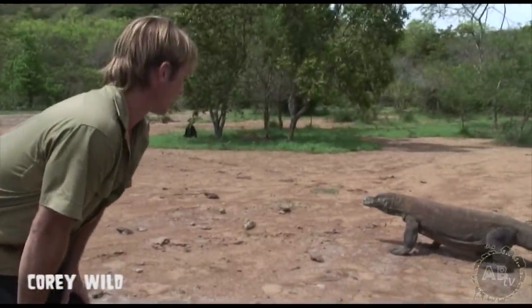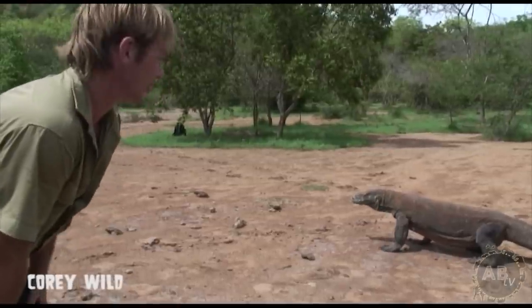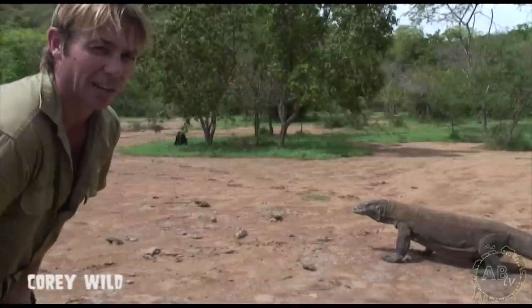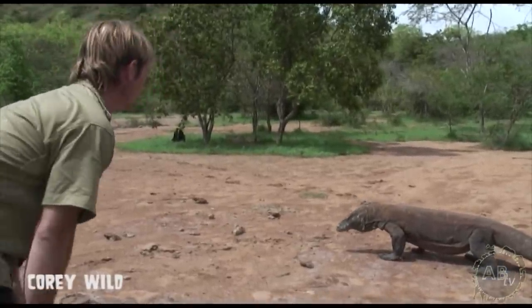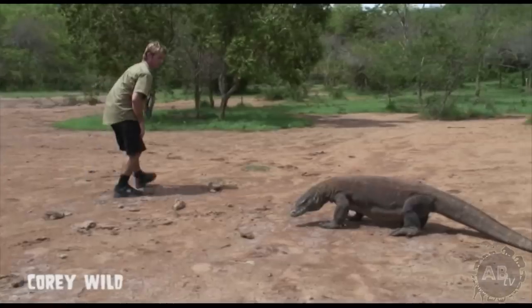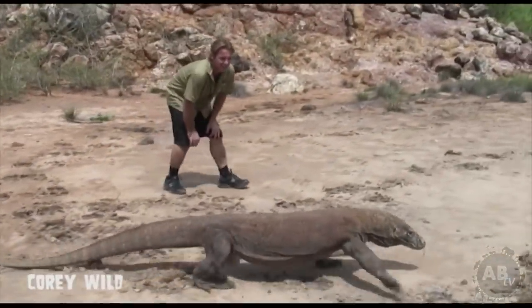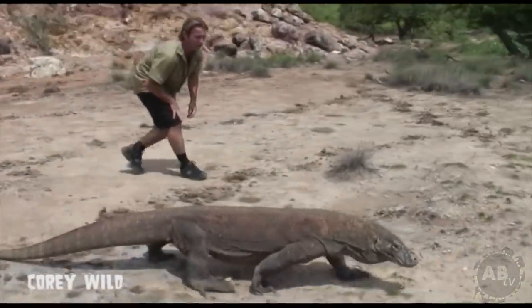I think he's trying to work out whether I'm worth chasing or not. Big dragons like this won't make an effort unless they know they can get about 20 kilos of meat. He's a big boy. Hard to think when these lizards are born, they're only about 40 centimetres long.